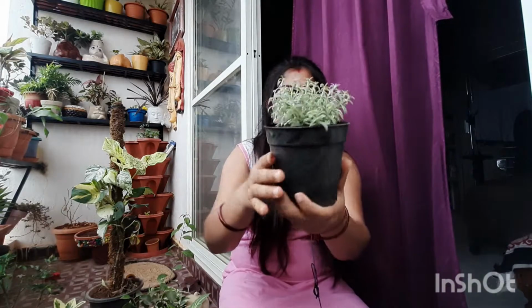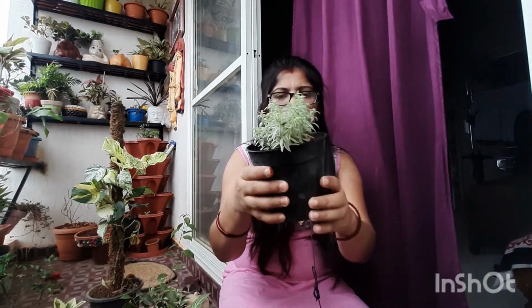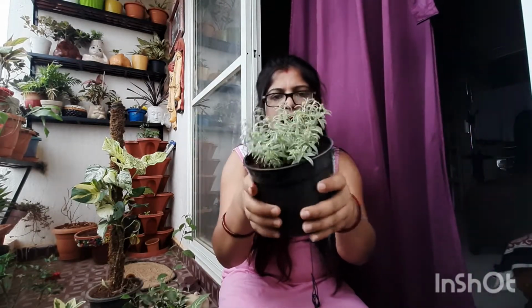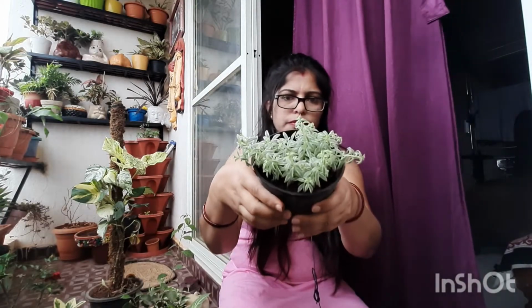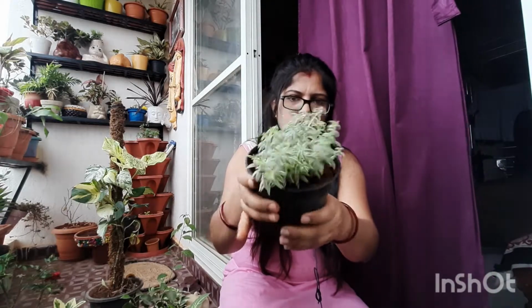This is a variety of succulent plant. It's called sea urchin. It cost me around 50 rupees. It requires direct sunlight and watering when soil is dry.